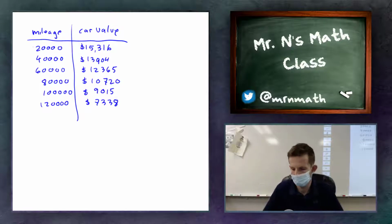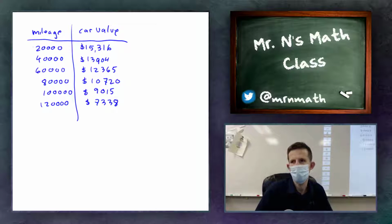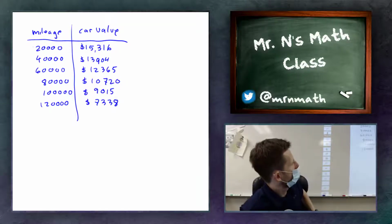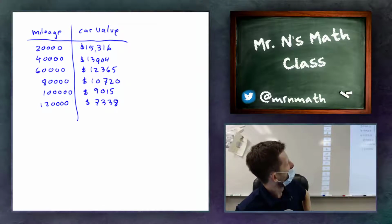Okay. So I've got the relationship between two things. For a 2016 Subaru Forester with standard features, I want to look at the relationship between mileage.